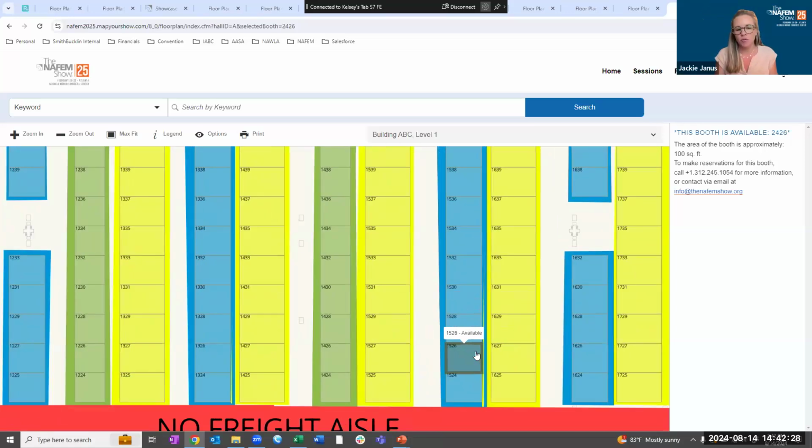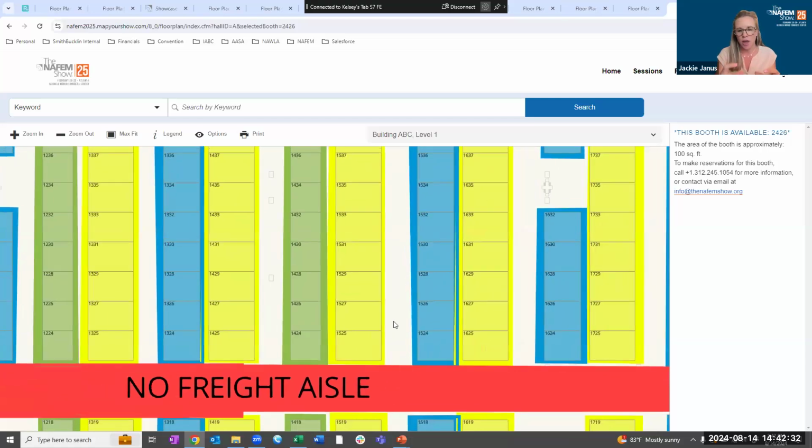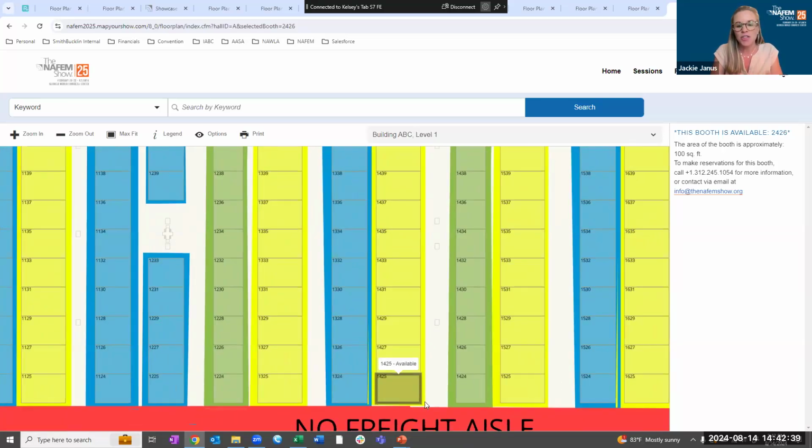Yeah, so the freight aisles are in the red. I'm sorry, it was service aisles. Sorry. So the service aisles vary. It depends on the width of the booths on each side. So if you're looking at, for example, a blue and a yellow, the blues are 12 feet and the yellows are 15, Kelsey? So yeah, blues are 12 and then the yellows are 15. So 12 plus 15 is 27. Yep. So your service aisle will be 3 feet.